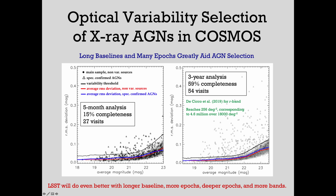And you can see that as you improve the time span and improve the number of epochs, you get quite effective at selecting active galaxies. All these objects up here with RMS variability deviations above expectations from the noise, shown down here, or from standard non-variable objects, shown down here, are very likely active galaxies, or at least other interesting variable sources in distant galaxies. And DeCicco et al., by comparing her variability selected objects with X-ray selected active galaxies in the COSMOS field, finds she is able to reach about 256 active galaxies per square degree. And if you just did as well as she does right now over the full 18,000 square degree LSST sky region, you would get up to about 4.6 million active galaxies selected.